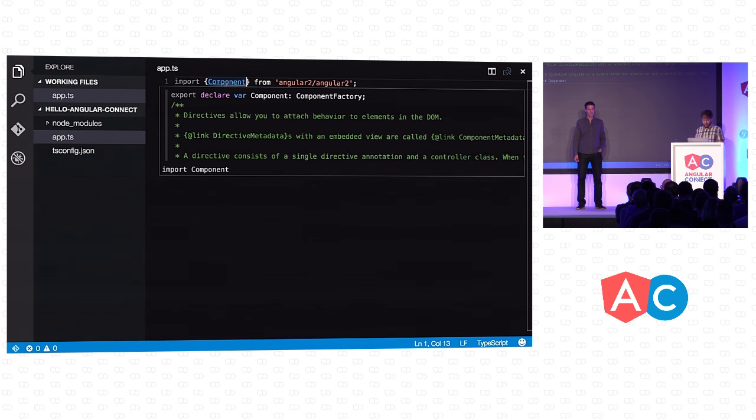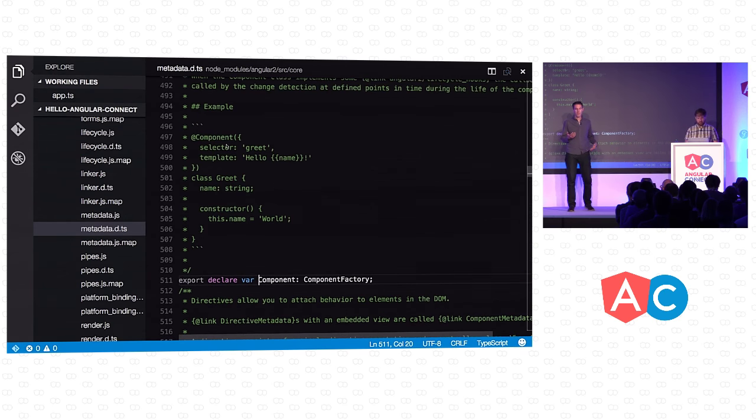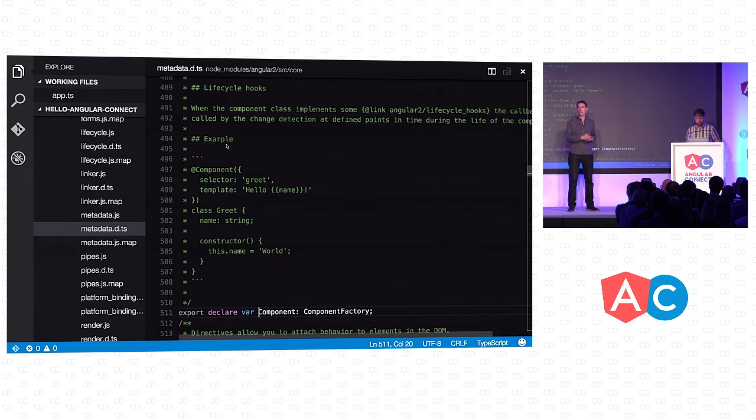And now if I hover over this while holding the command key, I see some preview of documentation that's actually attached to the declaration of components. So I'm going to navigate there with command click. And this is what I mentioned before, right? So we built the static types into the framework. You can see on the left-hand side you have this file tree with all the declaration files, and you have the documentation directly in the code, and you have the types directly in the code. So it just gets easier to use TypeScript and Angular 2 together. Right. So this is all the magic you need.